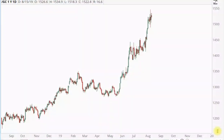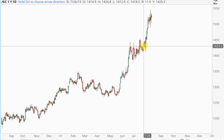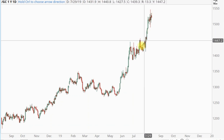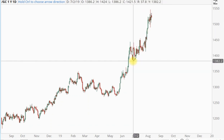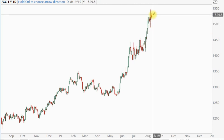All right, let's have a quick look at the metals. Obviously, gold has broken out of this sideways consolidation pattern as we expected. It is getting late in a daily cycle. This dip right here in this triangle pattern was the last daily cycle low. So we're into 30 days, and we're into a major resistance zone here at about 1520-ish.